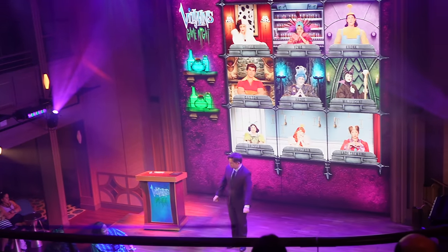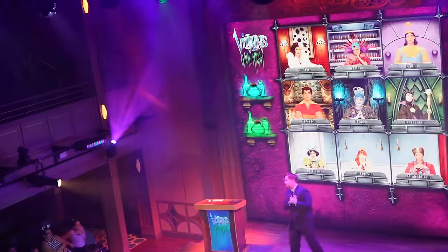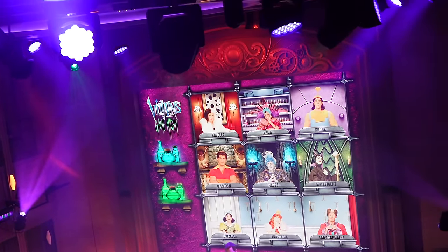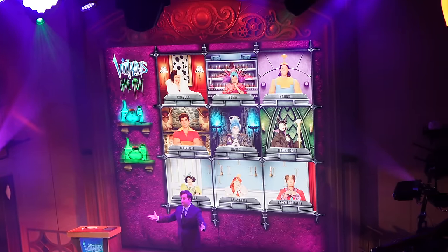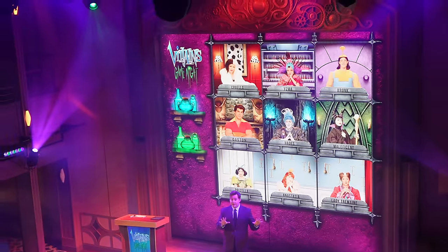I'm in Luna right now, and they have a villain game night game show going on right here. There's smoke in the air. They have villains on the screen, and you got a game host here. They have drawing classes and all sorts of things that are part of the whole Halloween on the High Seas experience celebration.